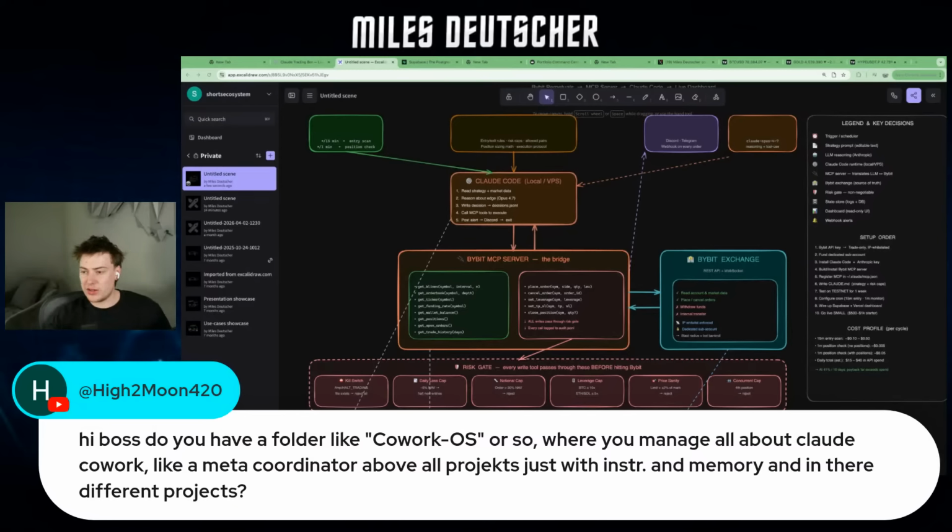Do you have a folder like Cowork OS where you manage all of the Claude Cowork, like a meta coordinator of all projects with memory instructions? Yeah, so it's kind of a complex question, but I'll try and make it as simple as possible. I have a folder. Let me actually see if I can show it. The problem is I have to switch screens, but I have a folder with my instructions and my memory system. I'm just going to screenshot, it's easier.